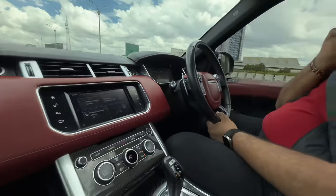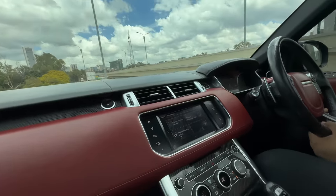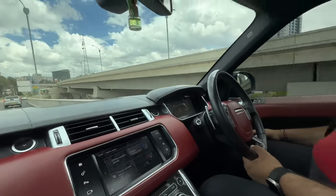People hate on our roads, our roads are so nice. Someone ships a Ferrari to Kenya and doesn't even drive it. This is nice by the way. But nothing beats the sound of the GTR.